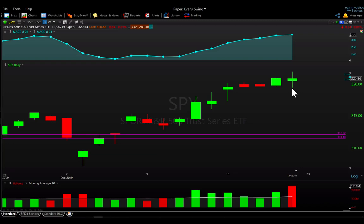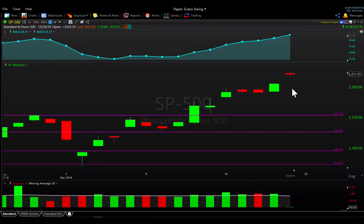So the difference is that the dividend got paid out today for the SPY ETF, which does skew the charts to the downside to reflect the payout of that dividend. So if you're doing some homework this weekend and looking at charts, it'd probably be best to use the actual index values, just to get a more accurate picture of where price is and what it's doing with these nearby levels.